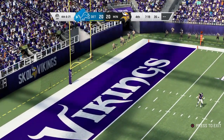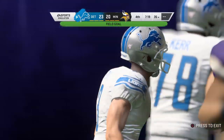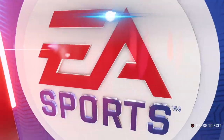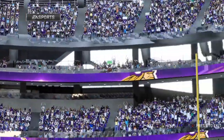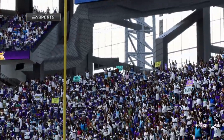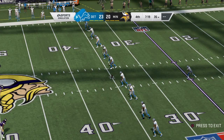And Bryant's kick is good. And with that, they will move out in front by 3. So the drive here ends with a field goal. It does give them the lead, but this one's still certainly a long ways from over. It definitely puts a lot of pressure on your defense to hold the lead, right? They're happy to have it and happy to be out there trying to do so.